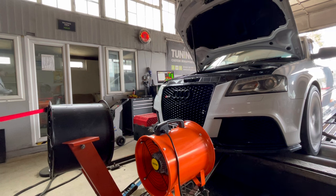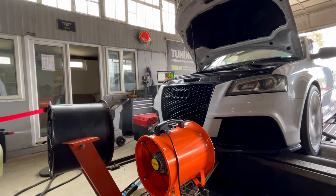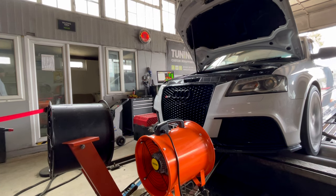If I remember correctly, I think it's because Joel said there's no mass airflow sensor on the RS3 8P, so the VCDS struggles to read how much air is coming into the car and somehow struggles to predict accurate readings of the brake horsepower. That could be completely wrong, but I think that's what he said.